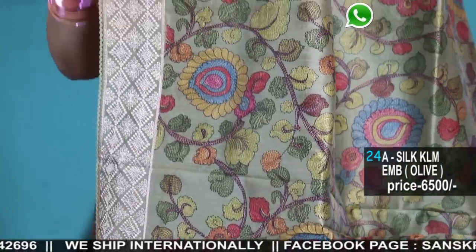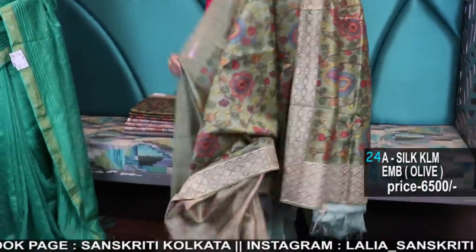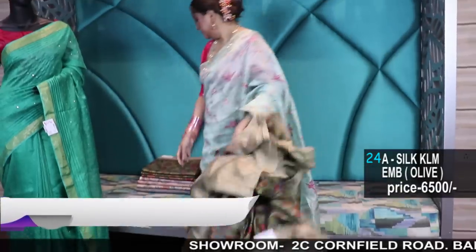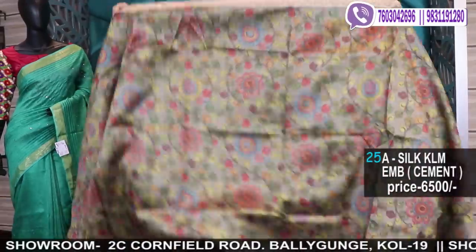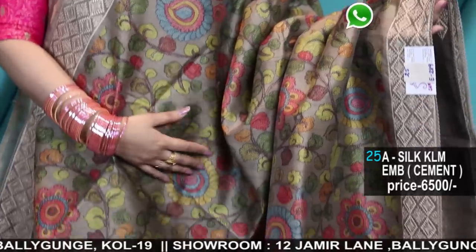This is the lace border I was talking about. The color is also nice military green. 6500. Nice kalamkari katha print. Comes with this blouse piece. Quite a few colors I'll show in this. This is the second color in this design. The blouse piece.